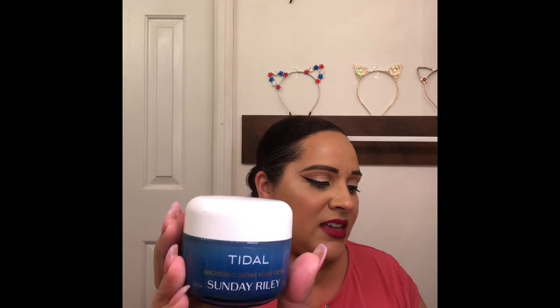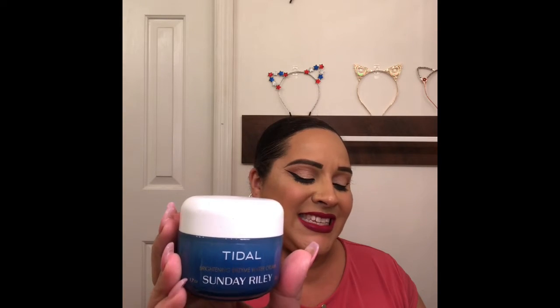Next, I got the Sunday Riley Brightening Enzyme Water Cream. This looks like this, and this is Tidal, and this retails for $65. Oh my Jesus. This is $65. This is an advanced brightening and refining treatment fused into the next generation water cream. As long as it ain't got no vitamin C in it, because that just made me break out, I think I'm going to totally use this. So I'm excited for this product. $65 is way too much, but I didn't pay that, so I ain't mad at you.